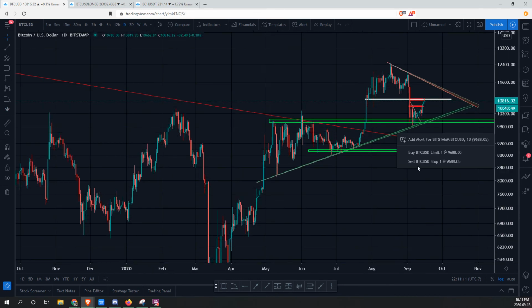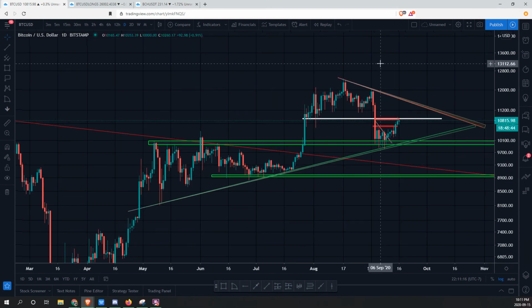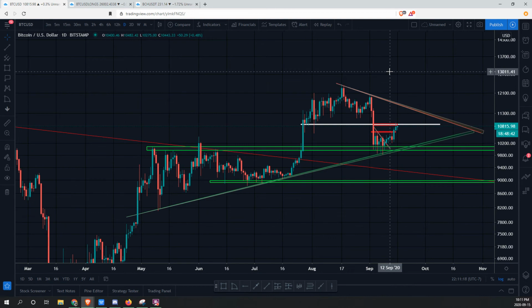We can see the symmetrical triangle even more clear on the daily chart, although we do need one more validation of a lower high to connect this descending trend line to create this symmetrical triangle here, because we do need 3 validations in order to actually use it in our structure and in our actual trade. So that's going to be something that we're going to be looking for.